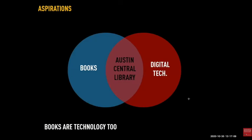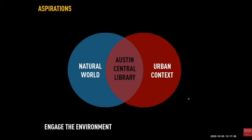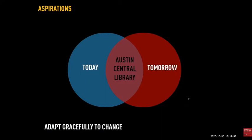So some of the aspirations that we looked at were that, in the meetings with Austin, they really are into their books. So books are a technology too. So this has 1 foot in the digital and 1 foot in the analog. Creating a space for everybody. We want to create an open source sort of hub for everyone in Austin. And the site, as I was showing, was really interesting, being on the shores of Lady Bird Lake and on the shores of Shoal Creek, but also on the edge of downtown. So it has this really interesting dual personality.